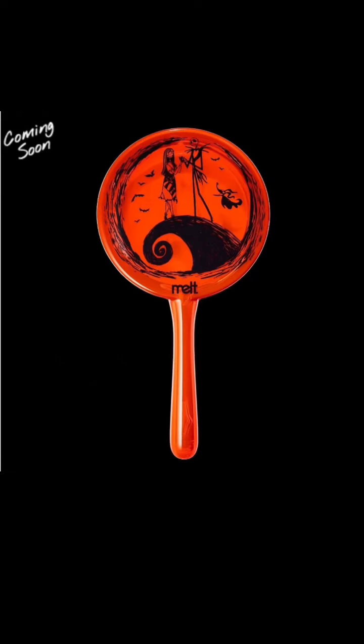And there's a hand mirror for $25. So it's in the same sort of shape as they had for the Beetlejuice one, so I would imagine around about the same size as well. Very smart. I think it looks quite cute. I'm assuming they're having all of these be available as singular items, which I think is very smart as well.